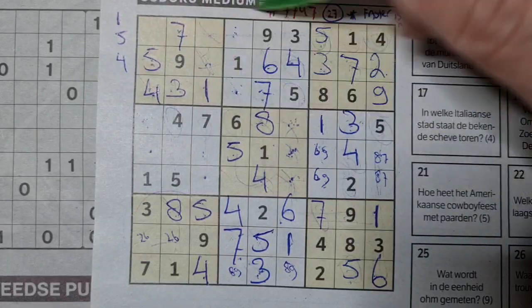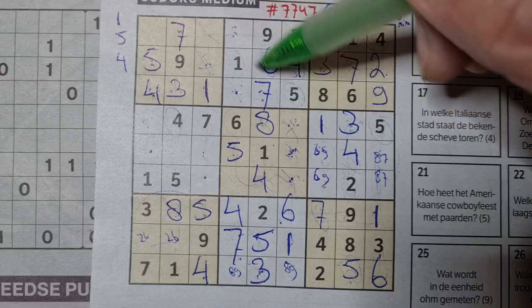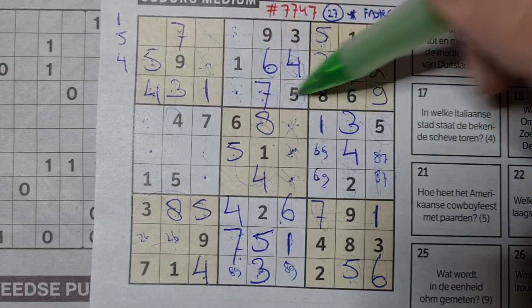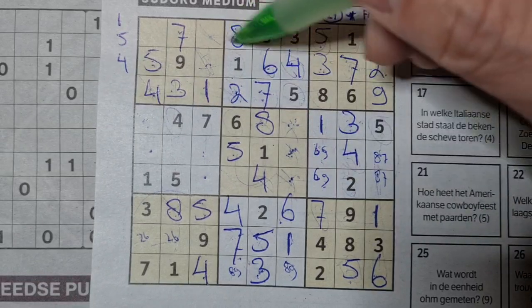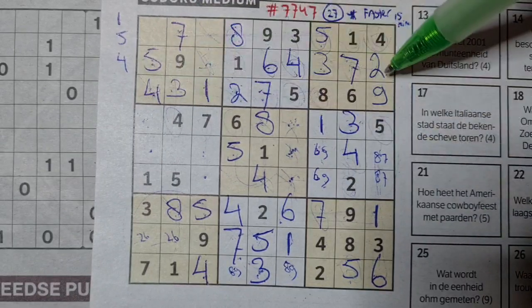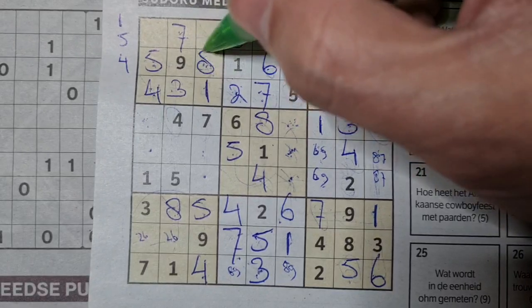Two numbers left now in this big square: numbers 1, 2 is missing, 3, 4, 5, 6, 7, and 8 is missing. 2 and 8. We have an 8 in the third row, so no 8 there. 8 should be here and a 2 goes there. 8 in the first row, 8 in the third row, so in the row between, the second row, the only place left for the 8 should be there.